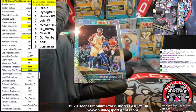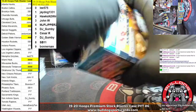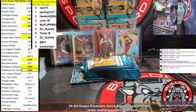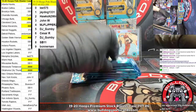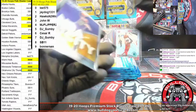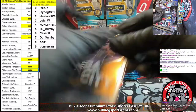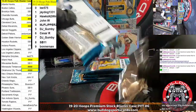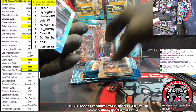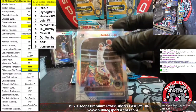Powell, Lowry, Malik Monk, and a Josh Richardson. 5 boxes left. We're 3/4 of the way through. So last case, we had parallels of both Zion and Morant. In this case, nothing so far. Wood, Rose, Barnes, and NBA City LeBron. Uh-oh, did I speak too soon? That's a beauty, Lee.